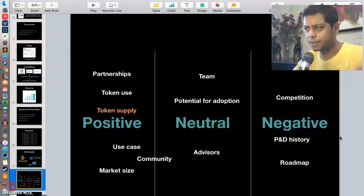In terms of the negatives, pump and dump history, I think, is a slight problem, but it's not an unassailable problem. The roadmap is very vague and very, very long term, so you might be waiting for a while for some returns. And lastly, the competition in this space is absolutely bloodthirsty, but if they do carve out a niche for themselves, things could be looking fairly positive.